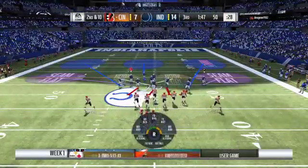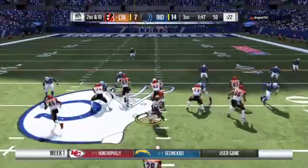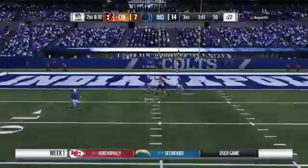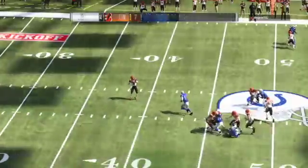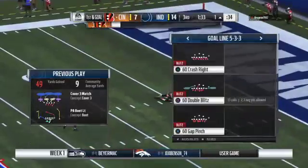After the incomplete pass, here now is 2nd and 10. Cousins now from the 50. He's going to sling this deep downfield. And this is caught inside the 5. A big play there for the Bengals, 49 yards.